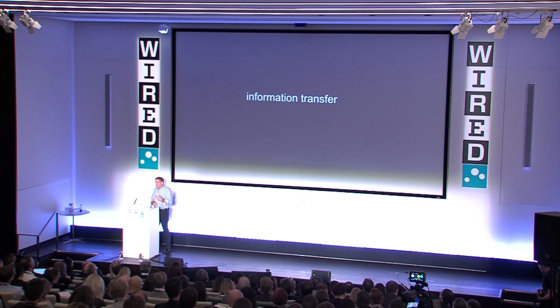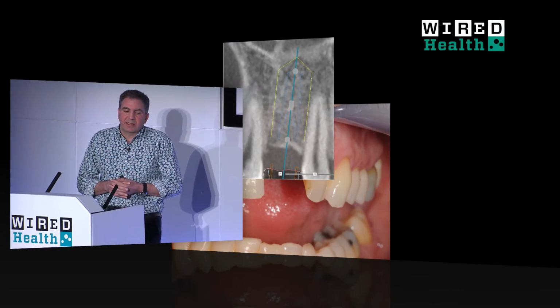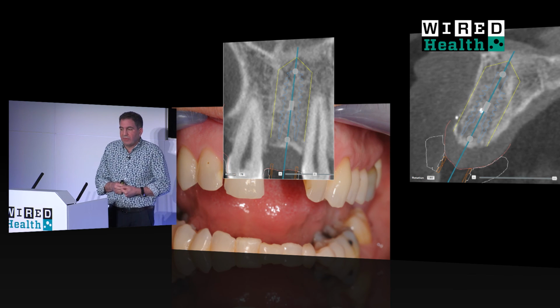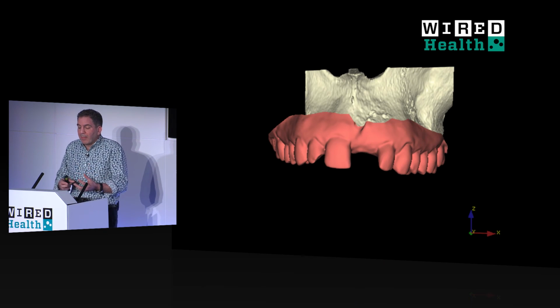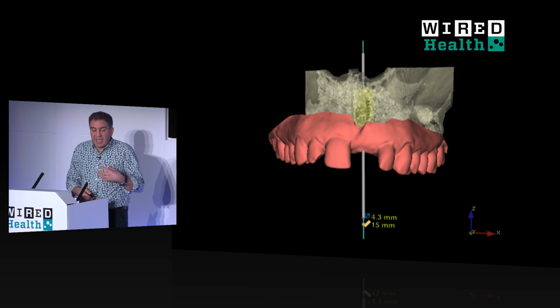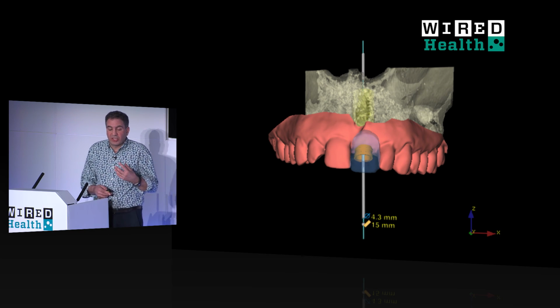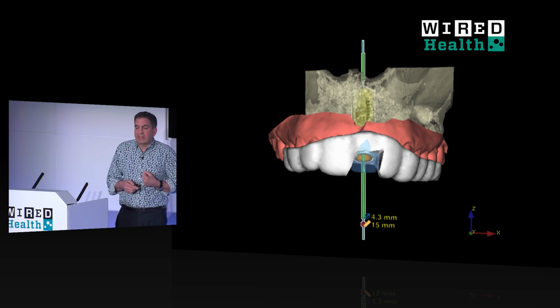But we can also use 3D printing to transfer information from a software plan to a surgical site. And if we look at one very mundane example, this is a patient who's missing a front tooth. They're going to have an implant placed. We can plan it in our 3D data, and we can construct on-screen models of the teeth, the jaws, the bone, the implant as it's going to be placed. We can plan a sleeve that's going to allow us to position the implant very accurately in relation to a tooth. And then we can actually 3D print a guide that's going to guide us in the right direction.